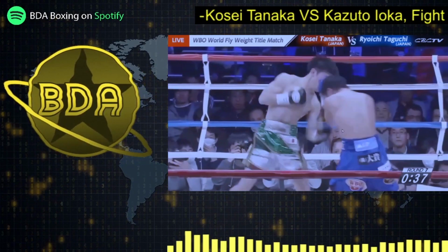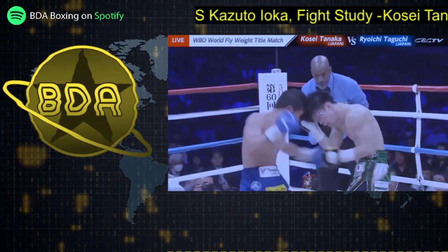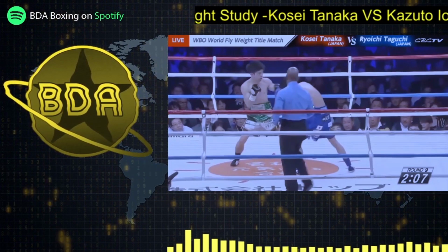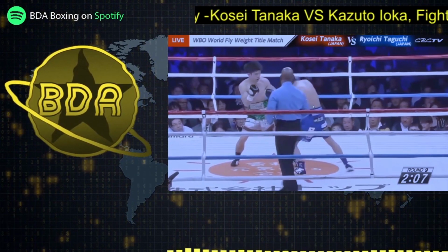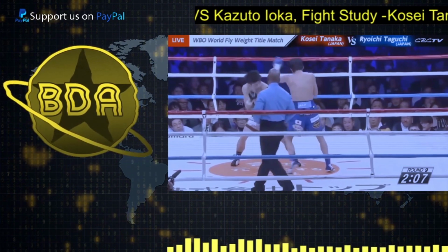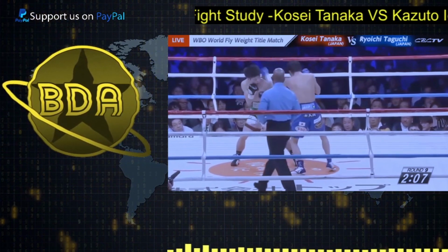A beautiful move right there as well. See, they're changing angles. Now, this is another beautiful move here, a beautiful sequence. So what he does is, he's watching Taguchi. Taguchi tries to come with a lead left uppercut. Tanaka dips down, fires off an uppercut that catches the side there of Taguchi.